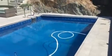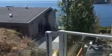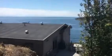Anyway, this is where we live. Oh, and the whales are still splashing around out there.